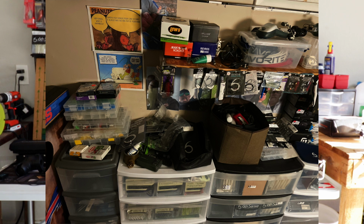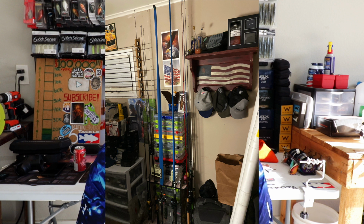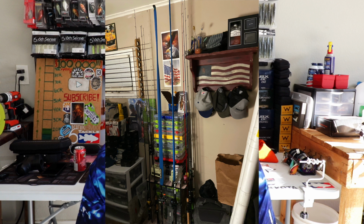Okay, he's got the drawer units stacked full. I see some X Zone, a lot of 6 cents. I see he's got the Core X, got the Devon shaky heads, terminal tackle, Devon swim jig. He's got tubs on tubs and hard boxes stacked on top. Next picture, he's got his rod rack with all of his hard boxes there in the center. I like how that's just a column of awesome fishing gear just stacked up.